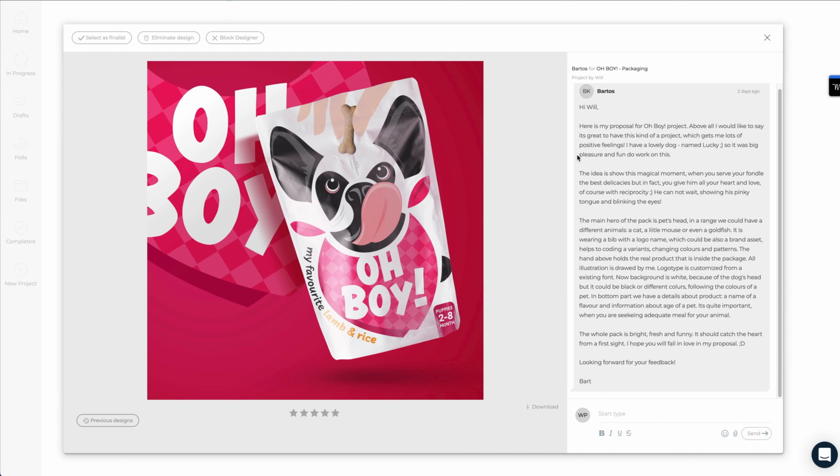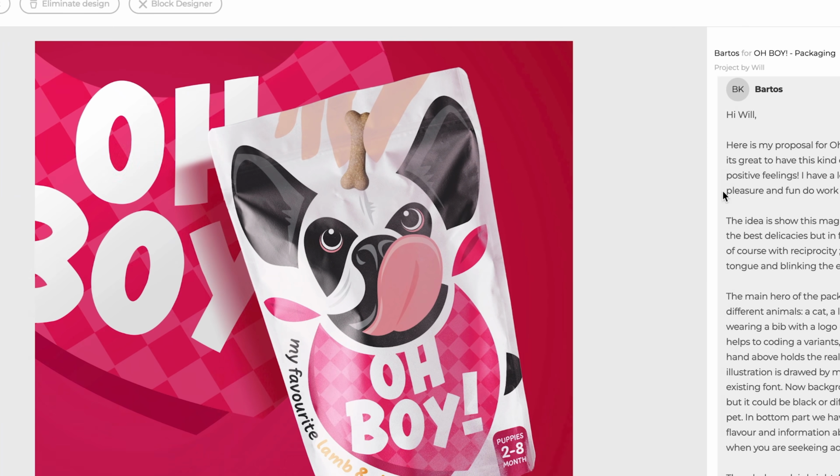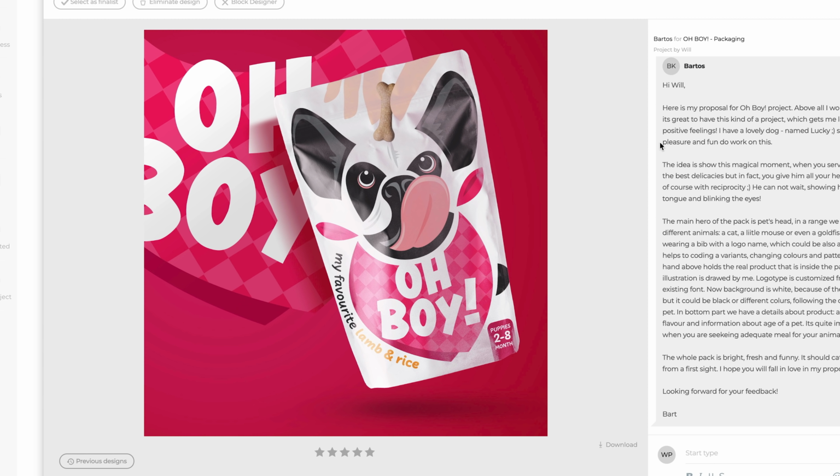That's what it's about. From this one, it looks like it's full illustration. I like the fact that you've got the little bone at the top, but there's no transparent area that I can see, which is unfortunate. But I love the dog in there. There's no real meme happening here or anything funny. It just looks cute, and it's a great illustration, not taking anything away from what's happening here on the actual packaging.